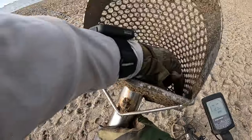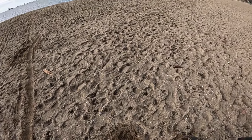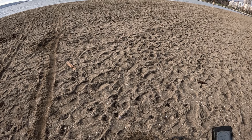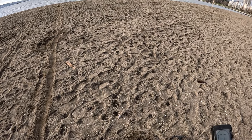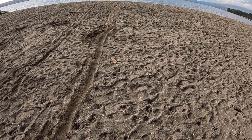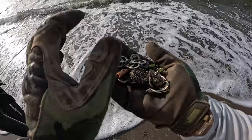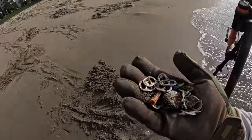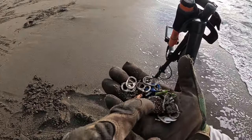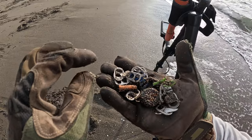Interesting. Okay, well, I'm gonna make one more line down to the water and rinse off my gear, and then I'll be done for the day. It's slow going, but I'm inching my way across the beach. I'm probably 10 meters in, maybe. Okay, well, I think we're gonna call it a day. I'm getting pretty tired. Got another handful of pull tabs, a bottle cap, retaining ring, a 22 cartridge, and a syringe cap.